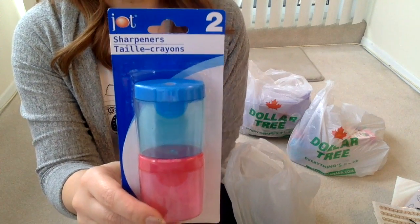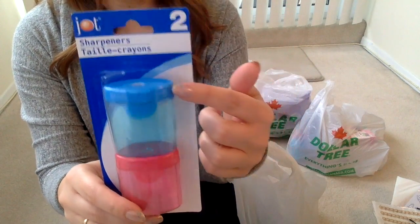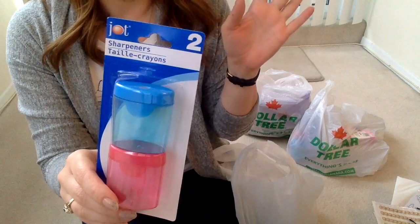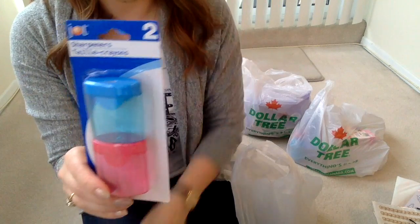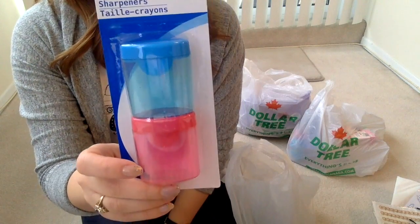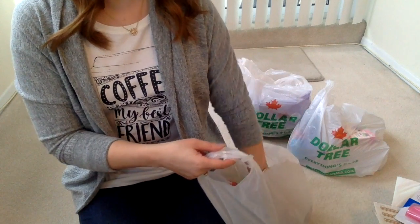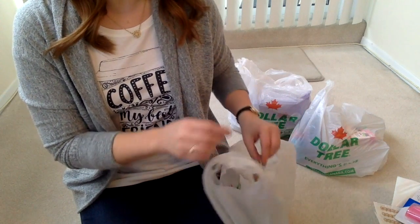But this is a good one because it comes in a pack of 2, and there's a blue one for him, and then I'll give my niece this little pink one. I know we adhere to gender roles in my house apparently, but great deal, $1.25 for 2 of them, and I hope he doesn't have to use mine ever again.